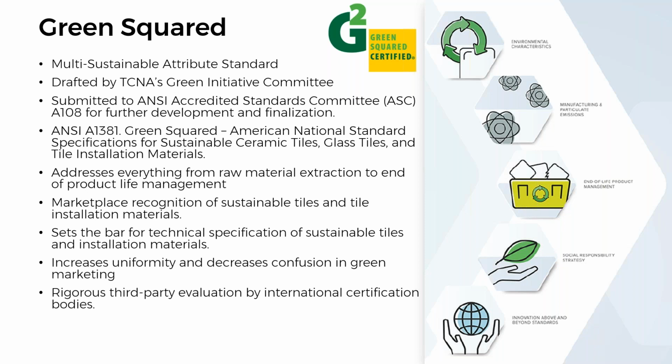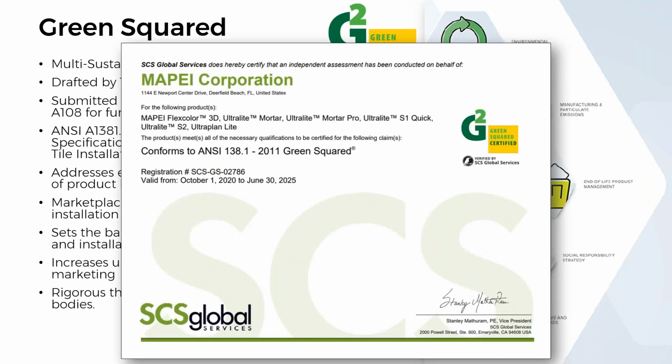The certification was developed by Tile Council of North America to recognize tile and tile setting materials that are in conformance with ANSI A138.1. It's a sustainability product standard, and it's also third-party certified. And here's an example of a Green Squared certification that you would gather as part of documentation.